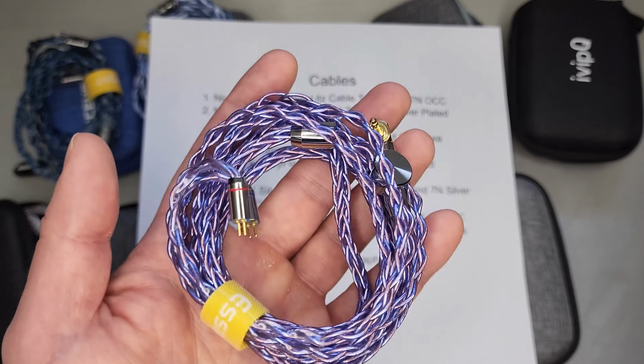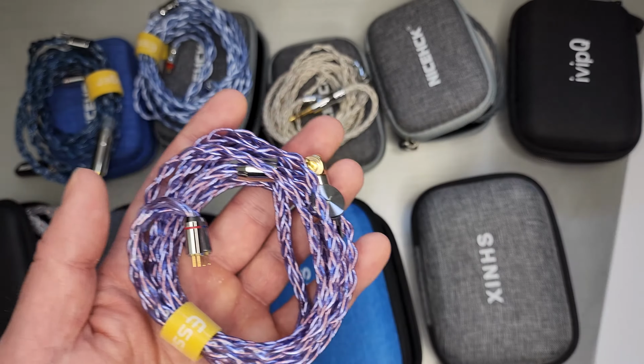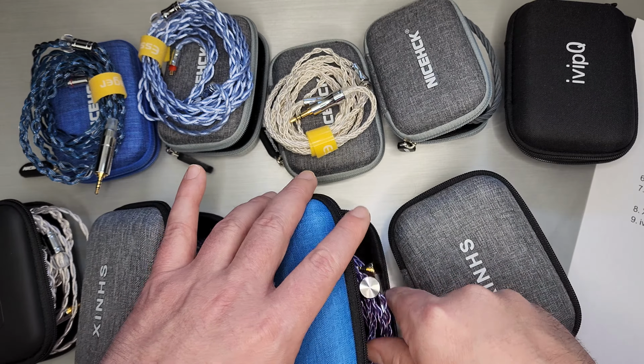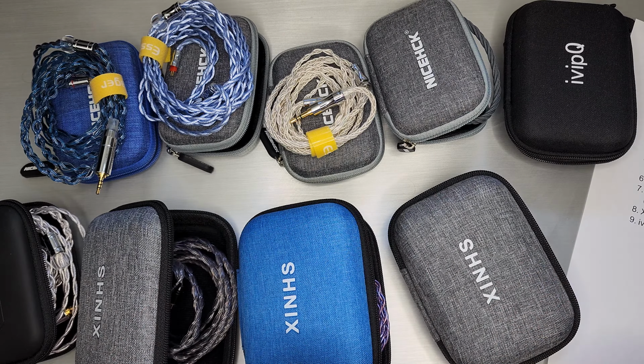So I do love this one too. It's just hard to recommend as it never goes on sale. It's always expensive, but I liked it very much, so I picked it up.